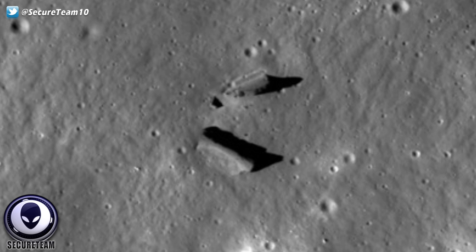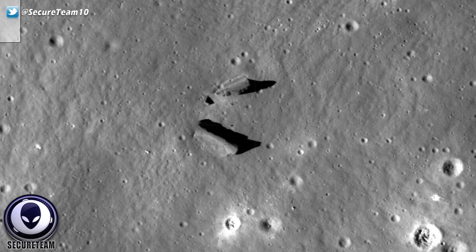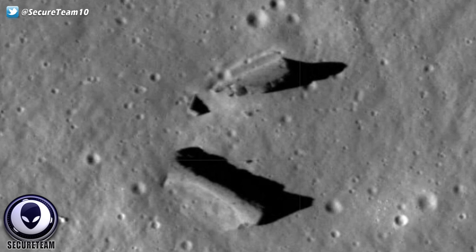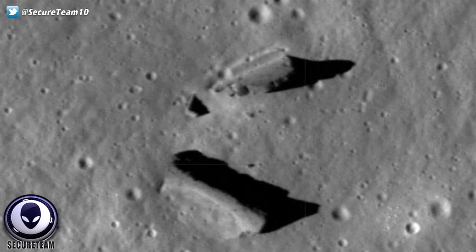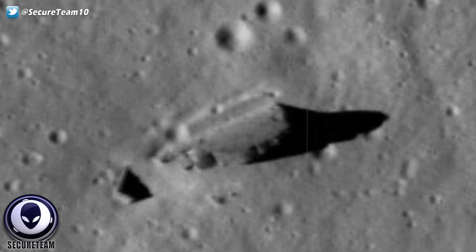Now, let me give you a little bit of background on these structures, and we're going to go in depth here. I'm going to show you what these structures are. So bear with me. These structures that you're seeing here, I'm talking about this massive rectangular shaped building, projecting this big shadow, and this second object, once again sticking up out of the moon's surface, completely alien to any of the other surroundings.